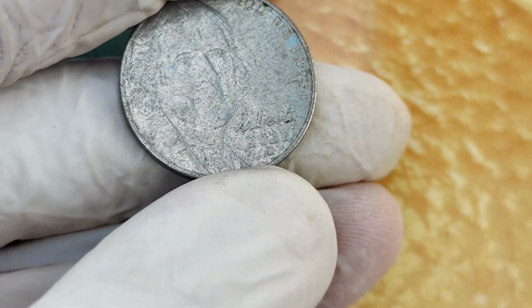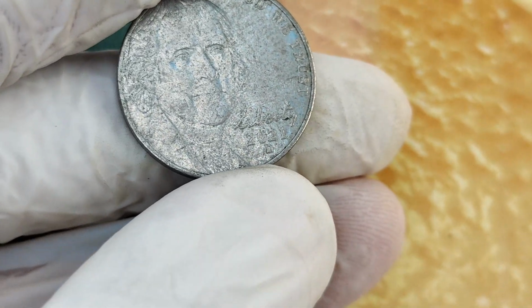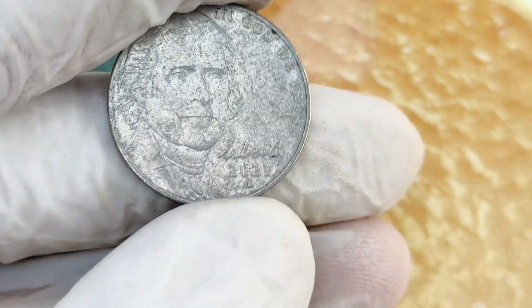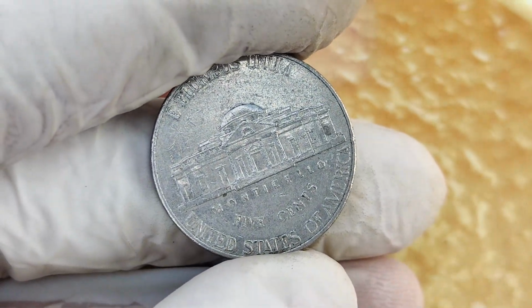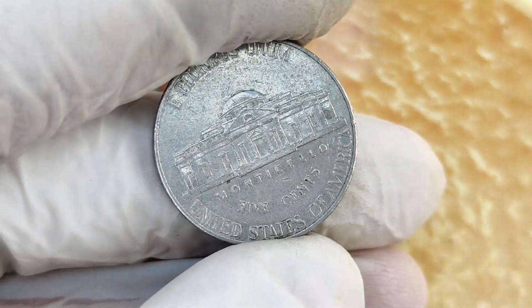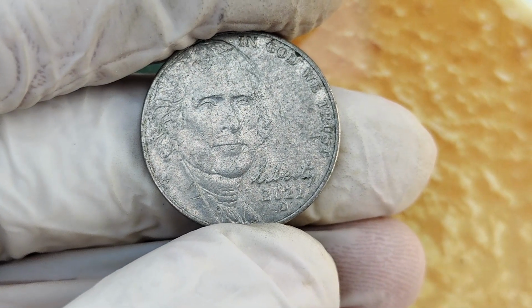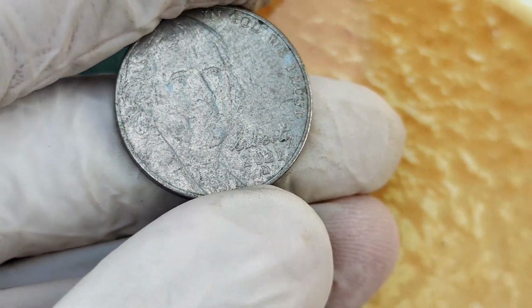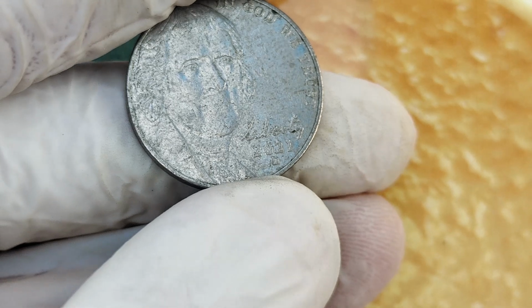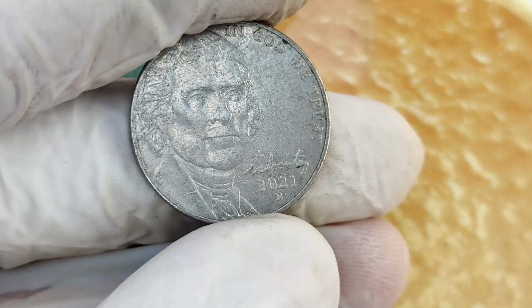Now, before you toss that loose change aside, let me ask you this. What if that ordinary-looking nickel in your drawer could be your golden ticket to a wealthy lifestyle? Because for a few lucky individuals, that dream has become a reality. The 2021 D mint mark Monticello Jefferson nickel might seem like any other coin, but there's something extraordinary lurking beneath its surface. And if you know what to look for, you could be holding a hidden treasure.